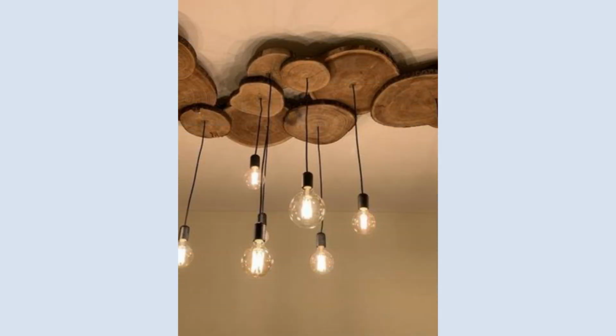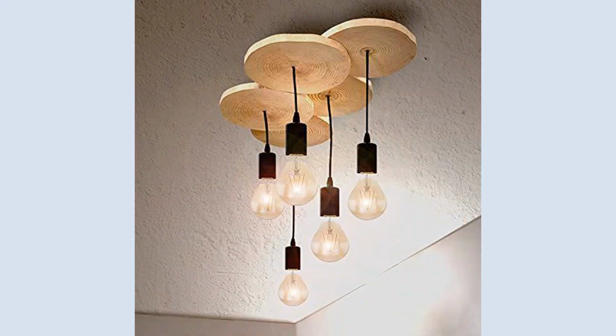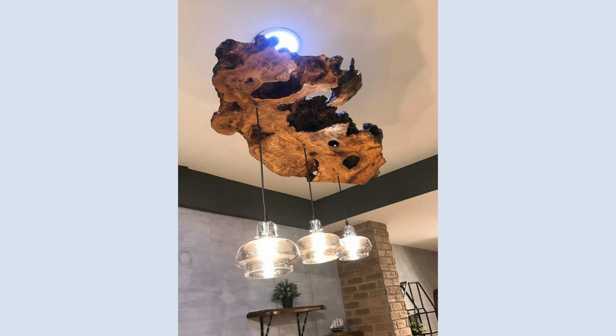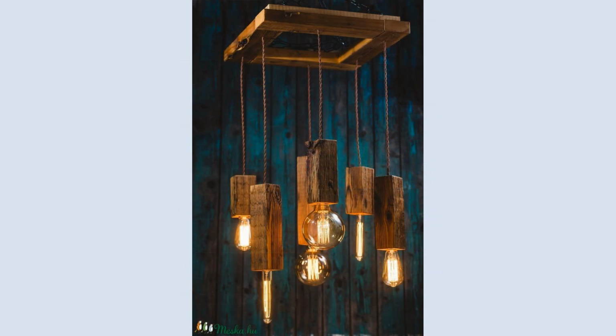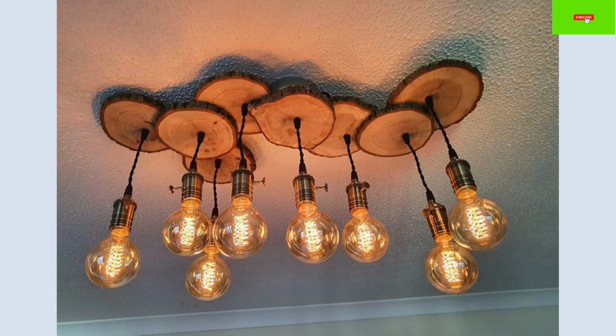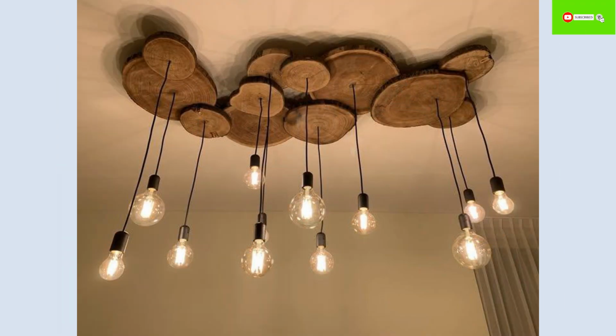Hand-carved lamps carry cultural weight and artistry. In many traditions, wood carvers shape intricate patterns into the lamp base, floral motifs, tribal designs, or spiritual symbols. When the lamp glows, these carvings seem to come alive, casting shadows that dance across walls and ceilings. These are not just lamps, they are storytellers that carry heritage into the present day.